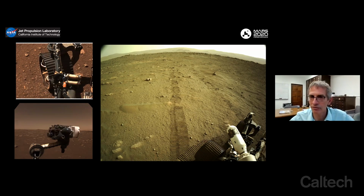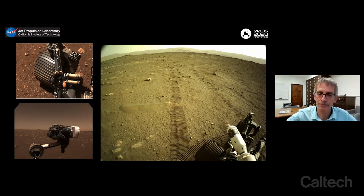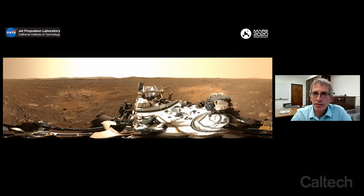This is about the extent of our drive. We've driven, I think, in total maybe 70 meters so far. But we're just warming up to do some real exploration. This is a wonderfully detailed 360-degree panorama, and you will not be able to appreciate it certainly in this Zoom session, and you would not be able to appreciate it even if you downloaded this image and looked at it on your own computer unless you zoomed in. And you can keep on zooming in and see incredible detail. I strongly encourage you to do this.